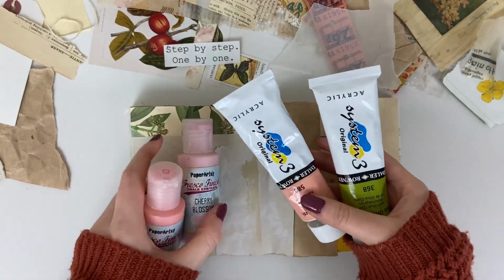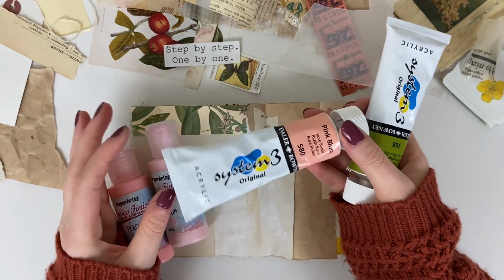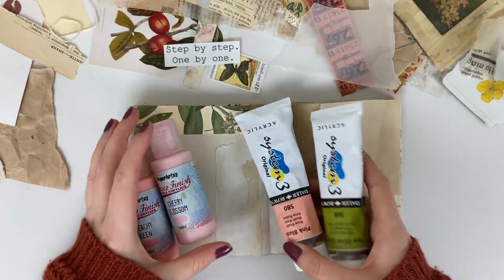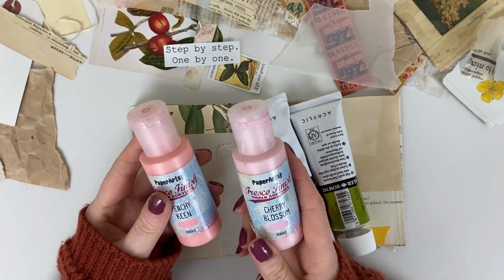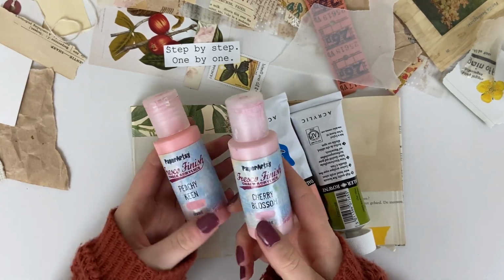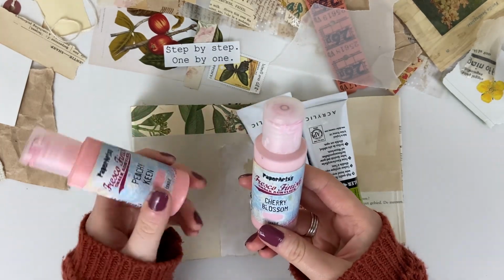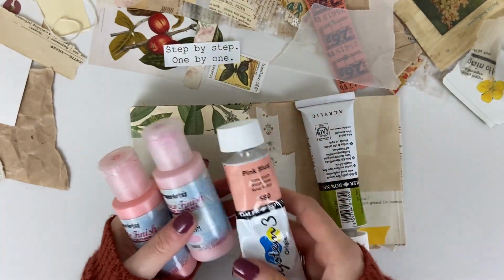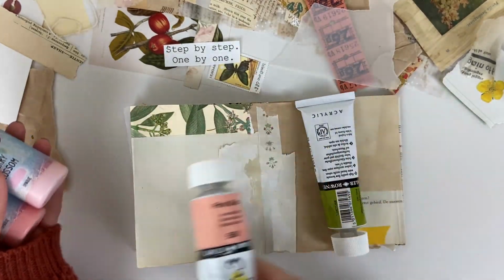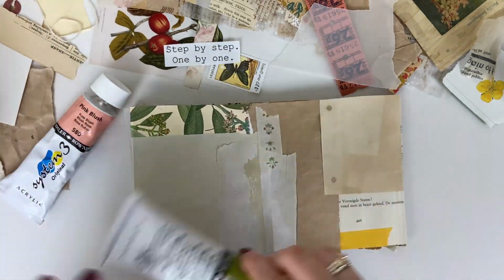So I have these paints, which are De La Rowney System 3 original acrylics, and then I also have some of the Paper Artsy Fresco Finish chalk acrylics, and I really like these little paints, so I've just got the Cherry Blossom and Peachy Keen just to kind of complement the pink blush as well. Just thought I would stick with the pink theme, honestly. So they're the paints that I've picked out.